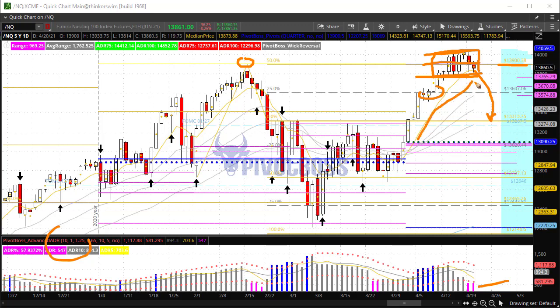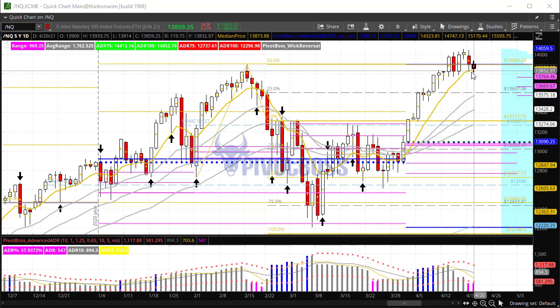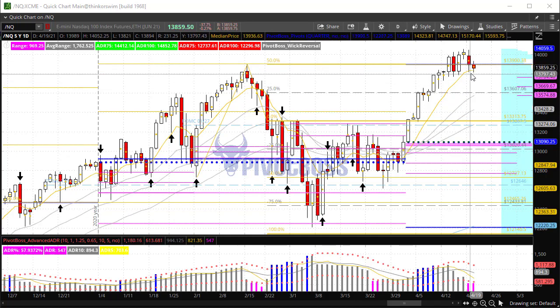This is the first test in the PIMA trigger zone, so if we were to drop down and reject here, we may see another round of strength that could take us to new highs. So this is going to be important to see. Can it continue to hold above the previous session's low? Do we need to test a little bit lower? The first two tests at the 8-period PIMA so far have been defended by bulls.